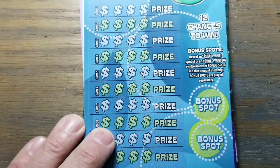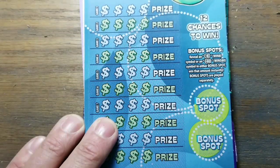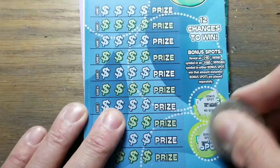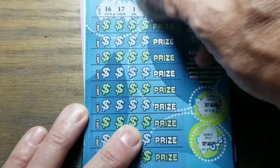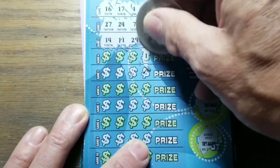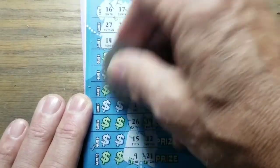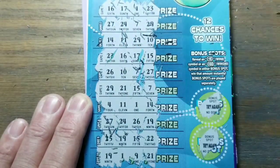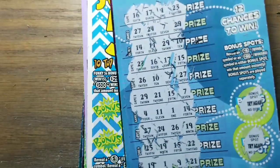Now, this is Extreme Eats. 10 top prizes of $50,000 each. Look for an 8 or an 80 in the bonus spots, or any 8 in a play area to win the prize. Didn't win anything there. So we find an 8 in a row, you win the prize. 2 8s, double the prize. 3 8s, you win all the prizes. Let's hope we can find those. Well, we got no 8s and no bonus.